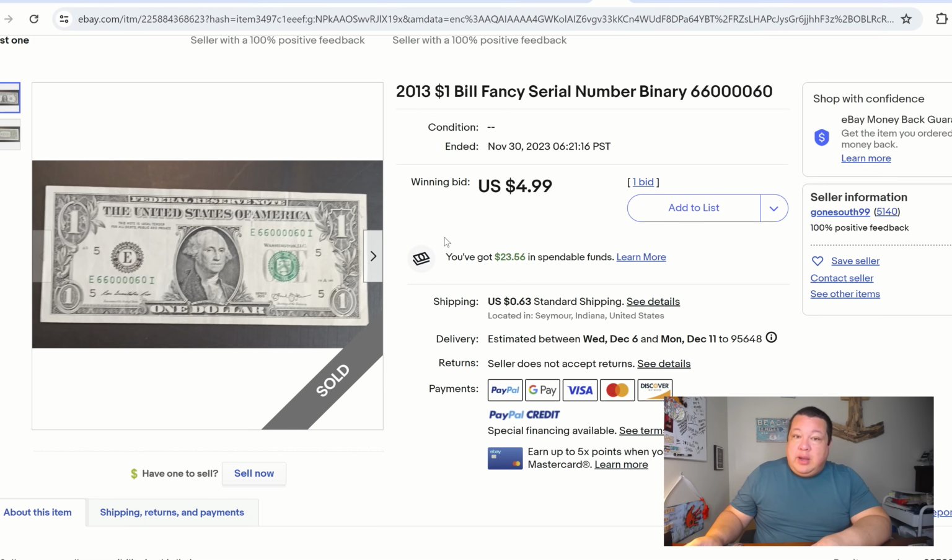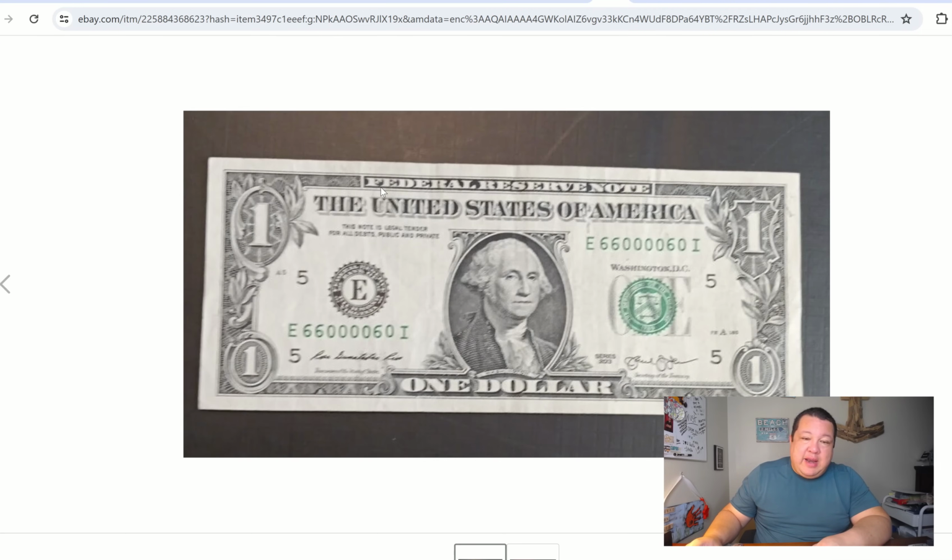From the same seller, another one that's sold at the butt crack of dawn. $4.99 on a binary zeros and sixes. Again, it's a rotator too. A note that probably realistically could be another $30, $40. This one stings a little bit more than any of the other ones, because of the possibilities. There's just a lot left off of here other than binary. You put rotator, flipper, things like that. It's sold way too early this morning. So, keep that in mind, guys.